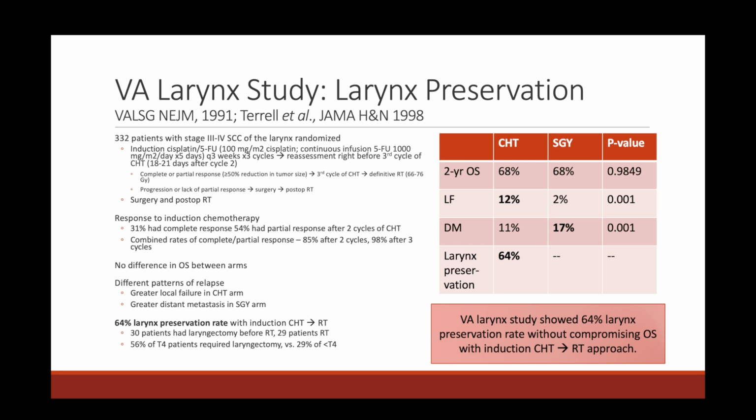The VA larynx study is the most important study that you probably need to know for locally advanced laryngeal cancer because it compared surgery to a larynx preservation approach. So this study ran across different VA centers, and it recruited around 332 patients with stage 3 to 4 squamous cell carcinoma of the larynx. And keep in mind that these publications were all in the 90s, so this is a fairly old study. They took stage 3 to 4 larynx cancer patients, and they randomized them to either surgery followed by postoperative radiation versus a larynx preservation approach.